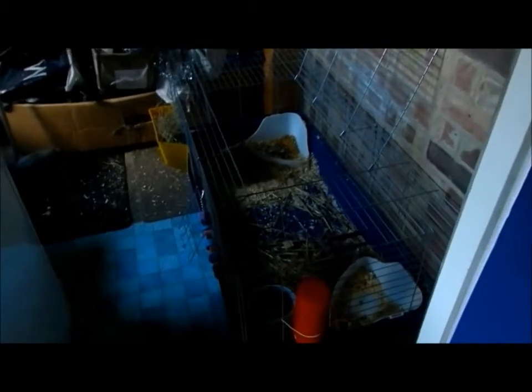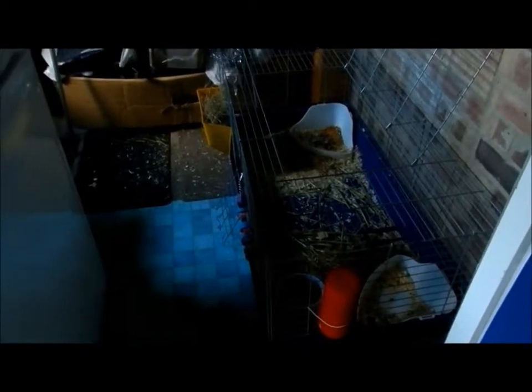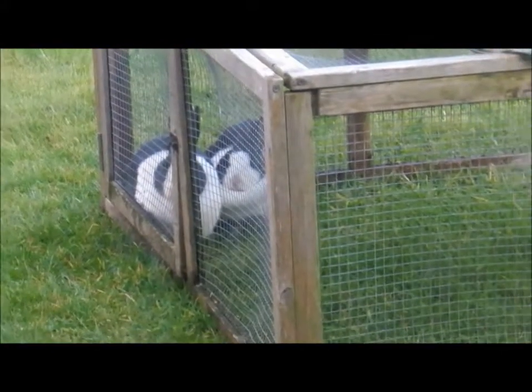I'll put these guys back into their cage for a bit just to calm down, and then they'll come back out probably about an hour later, and then these guys will stay outside until about 6 o'clock ish, because that's when it gets colder and when it starts to become dark where I live.